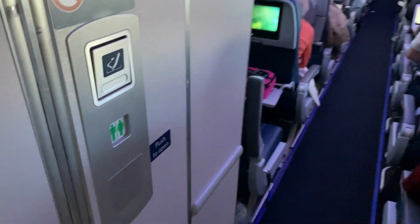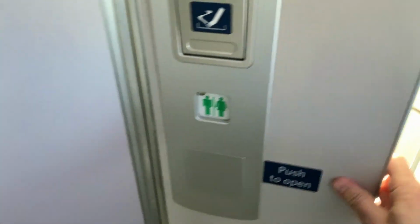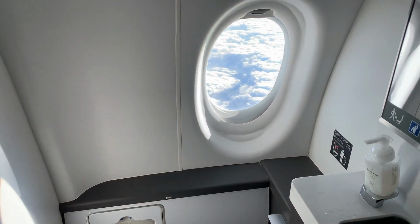I am now at the back of the plane because I know a place where I will be able to successfully see outside. One of the rear lavatories. It's literally a loo with a view. This is a first for me. There's a window in the lavatory. How cool is that?